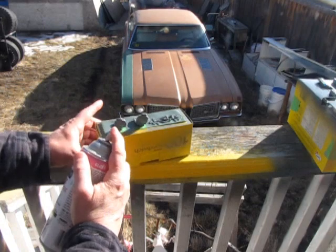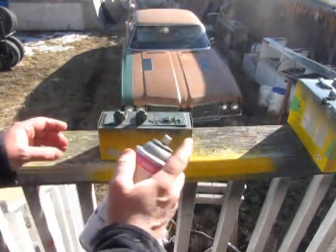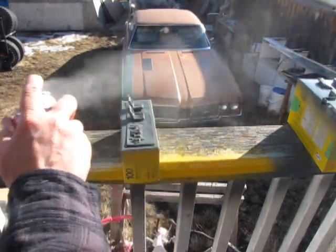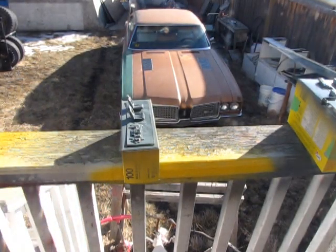Oop, there goes the dogs. Okay, now we just need to let that dry for 24 hours or more.